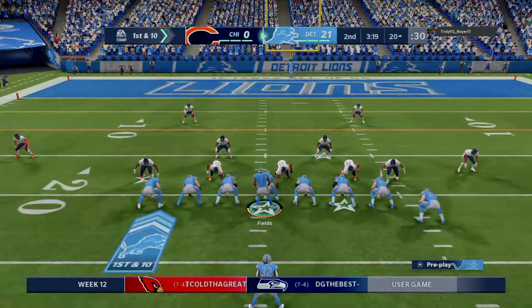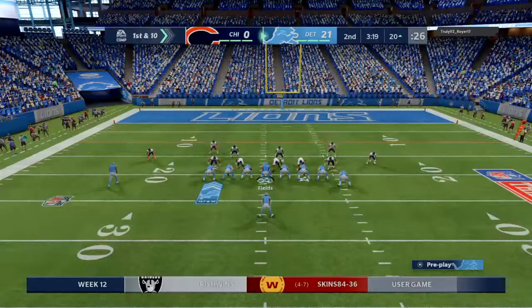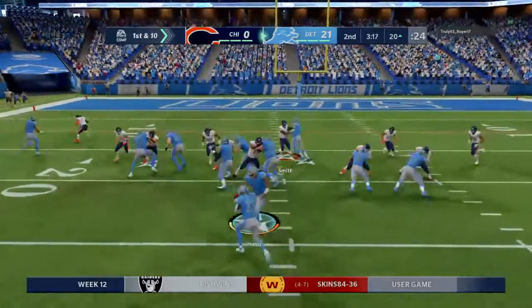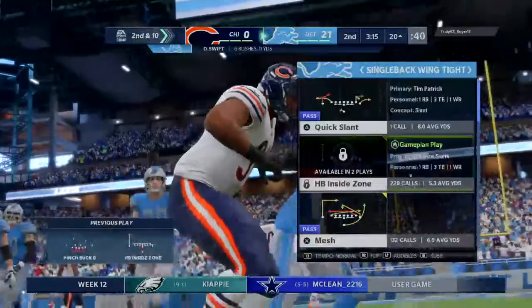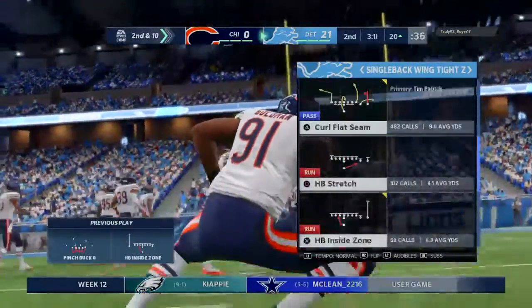Here we go. Check 59. On 1st down, Swift. And he is met at the line of scrimmage, and he goes down right there. Officially no gain on the play, and it's 2nd down.